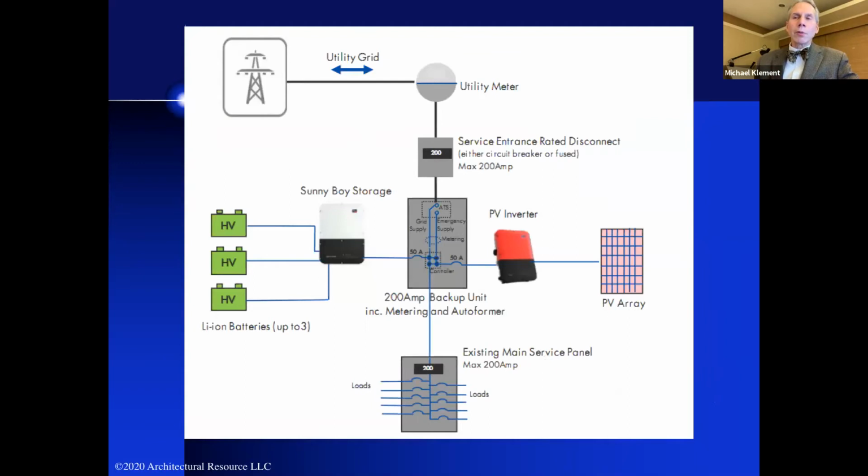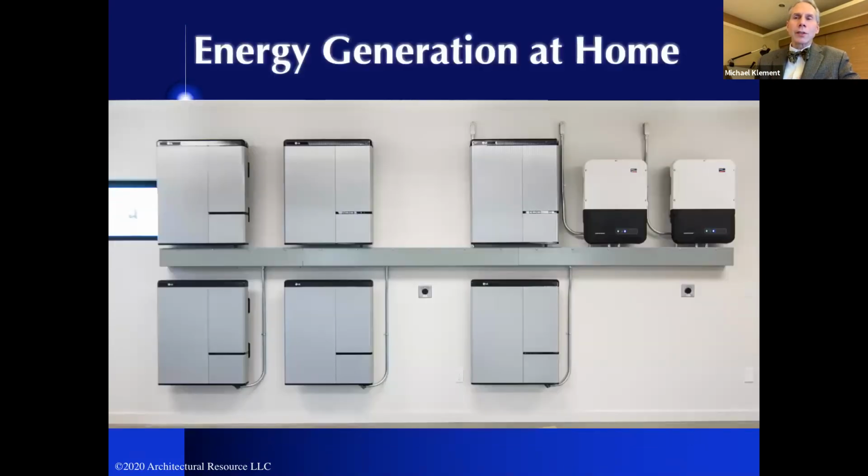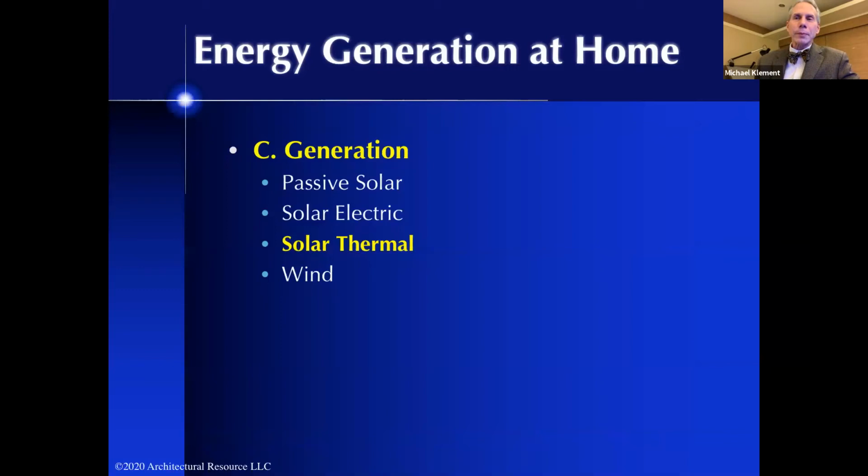Now, one of the things that we're moving into is battery backup, where we're able to take that excess energy that we're generating, and rather than sending it back to the grid, we're storing it on site. This is a battery array of a project that we just recently finished called For the Journey. You can learn more about this on our YouTube channel as well.